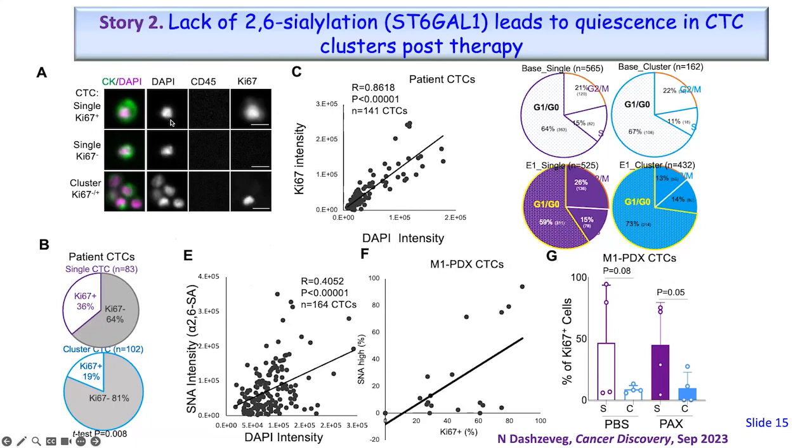Whether the DAPI is higher or more intense in the clusters or the single CTCs, you also see higher Ki67 expression. This is actually showing that the clusters have a more quiescent pattern, and these are showing 5 CTC clusters. Only one had Ki67 staining, and this one had a little bit higher DAPI staining as well. The others negative for Ki67 would be actually weak for DAPI signal.